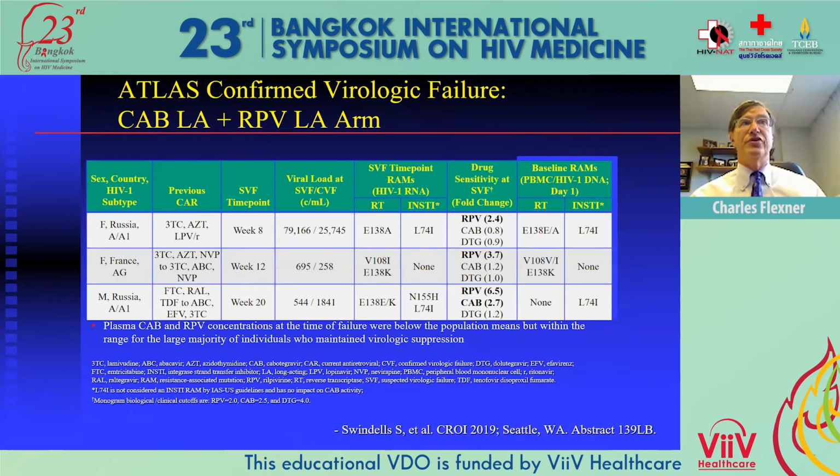Now, unfortunately, there were some cases of resistance to rilpivirine and cabotegravir in these registrational studies, although resistance was rare. There were 3 cases reported in the ATLAS study. All 3 of these patients had resistance to rilpivirine, with 1 having resistance to both rilpivirine and cabotegravir, and all 3 cases occurred in individuals with subtype A or a hybrid AG virus. These are viruses that are most common in Eastern Europe and in Central and Eastern Africa.